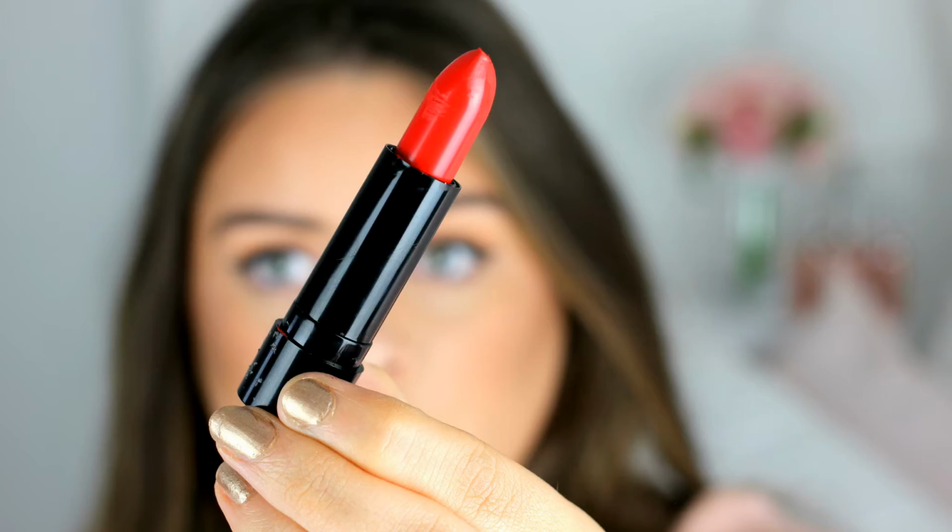Okay, so the next shade I have is the shade that I actually used in my Showgirl Glam makeup look, which I did in collaboration with Miss Beauty. It's this shade here, which is sort of like a fire engine red shade. It's really bright, really nice for a really glam and sparkly look. That is the shade Bright Red.